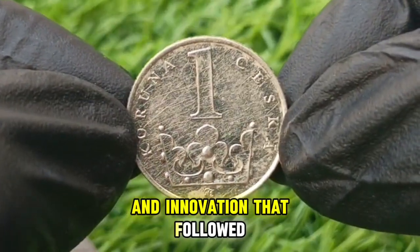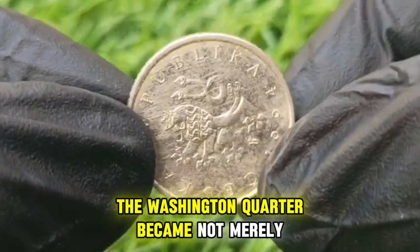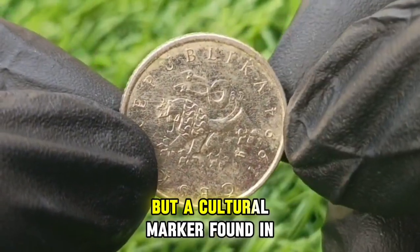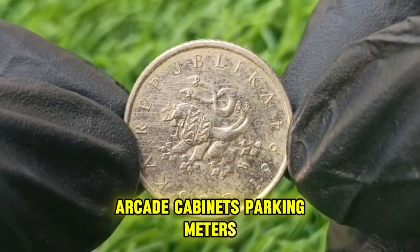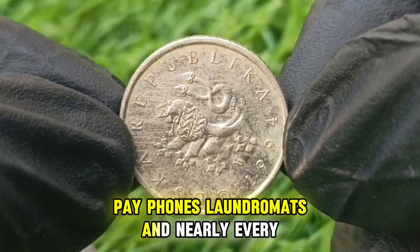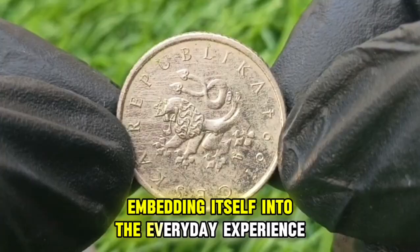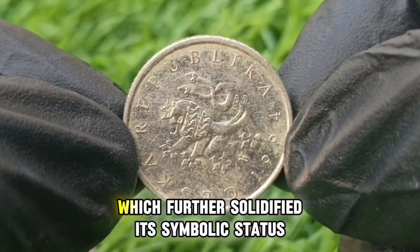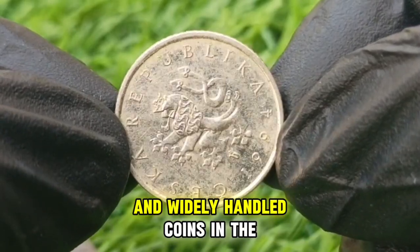And through the 1970s and 1980s, the Washington Quarter became not merely a circulating coin but a cultural marker found in vending machines, arcade cabinets, parking meters, payphones, laundromats, and nearly every corner of American public life, embedding itself into the everyday experience of millions of people, which further solidified its symbolic status as one of the most recognized and widely handled coins in the nation.